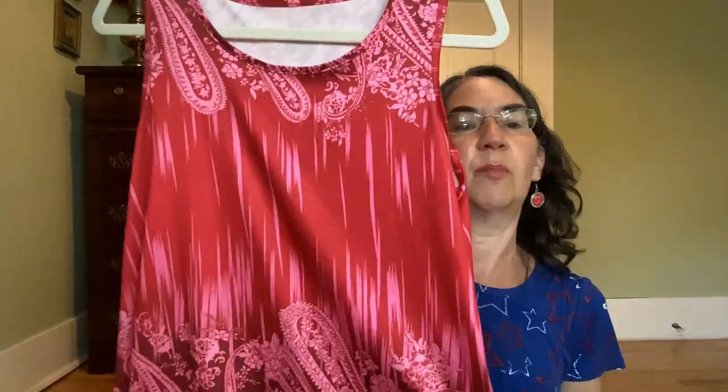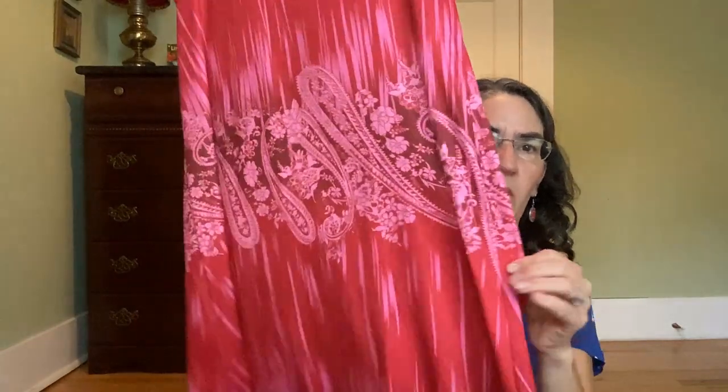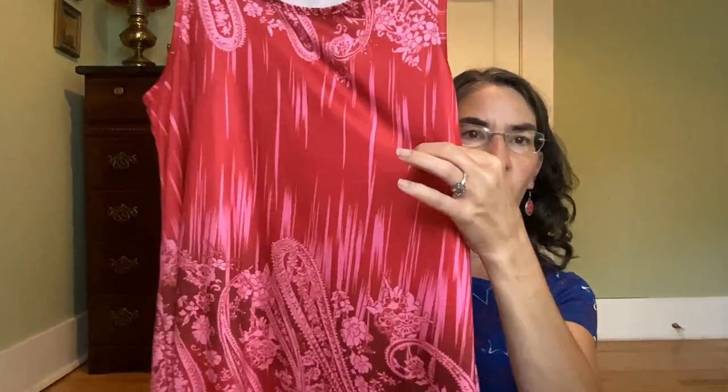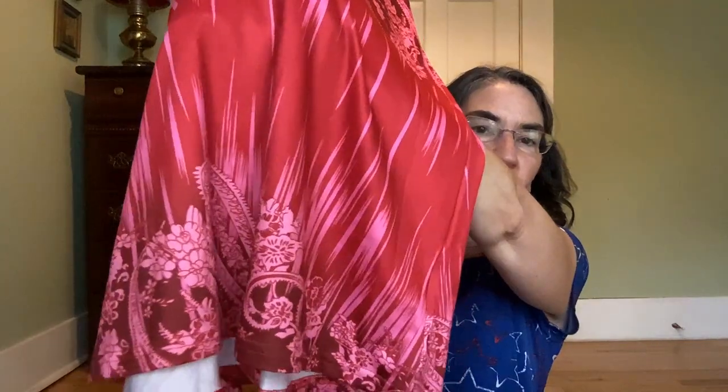And then this is what they call the boho. I'm in love with this one. This is kind of a hot pink. They call it burgundy. I don't really, this part is burgundy, but this part almost looks red on here, but it's more of a hot pink, really. And it's a little bit longer. It came down a little bit longer on me.